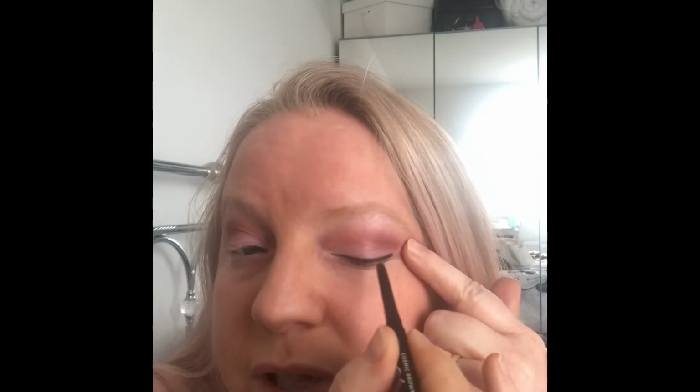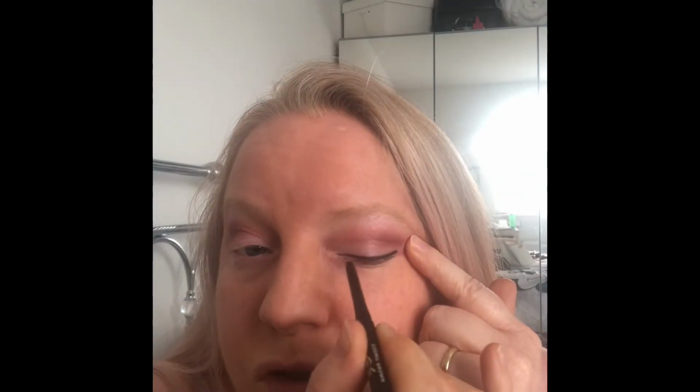Lots of people go, oh, I'm no good with eyeliner, I can't ever get it right. Yes, if you're really experienced, you could draw a complete line. But for most of us, we just have to build up those little strokes to create a nice smooth line. The beauty of these glimmer sticks is they're so easy to work with. Honestly, there's no drag. It's so easy to direct the colour.